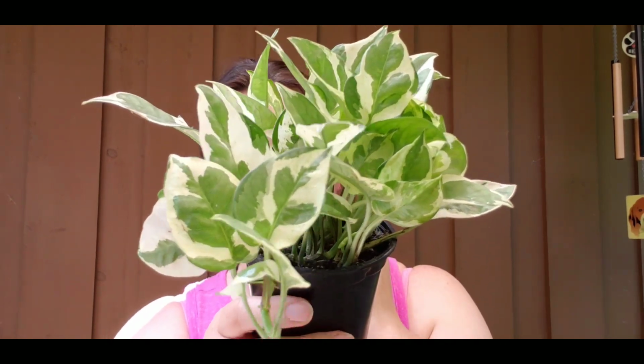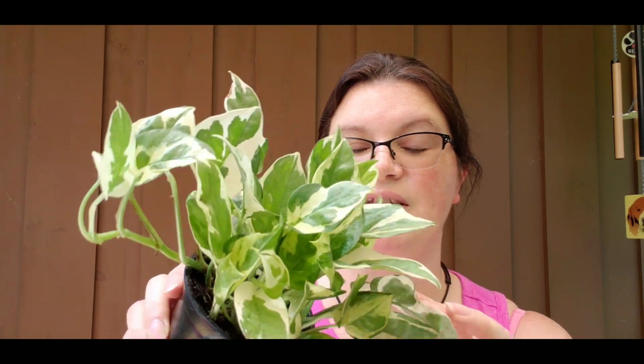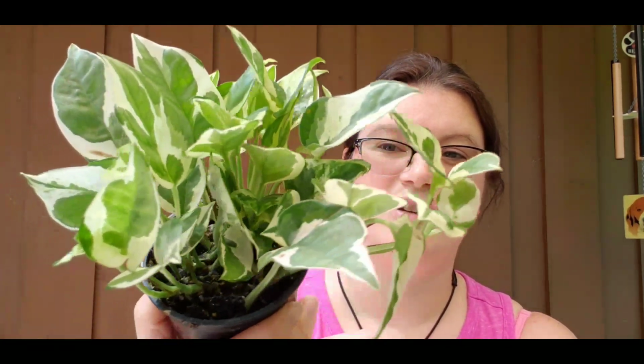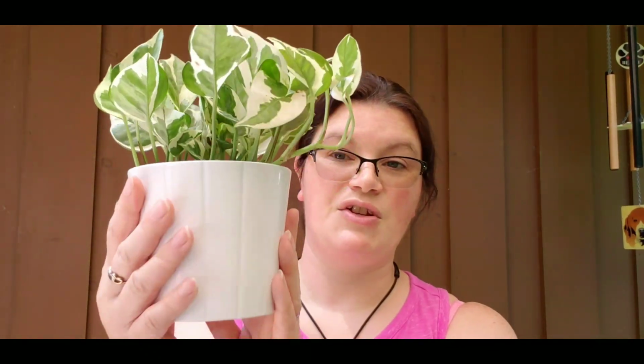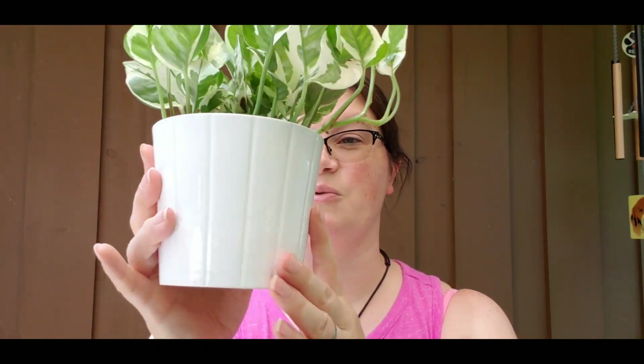This, I think, is an unlabeled variety that I got at a local place. And I was told when I went on Facebook in one of my groups that this is actually an Enjoy. I don't know what that means, but it's cool. And it seems like it grows the exact same way. So I have a little pot that I bought from an IKEA store a long time ago. I'm going to put it in that one.